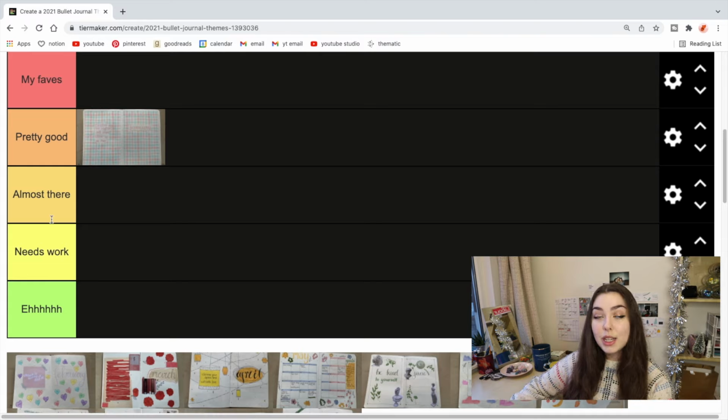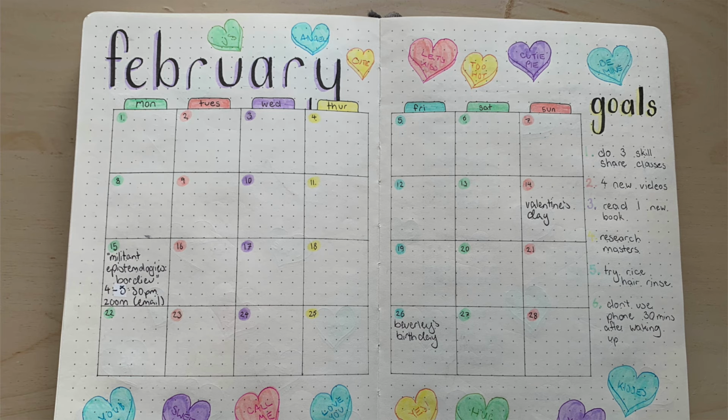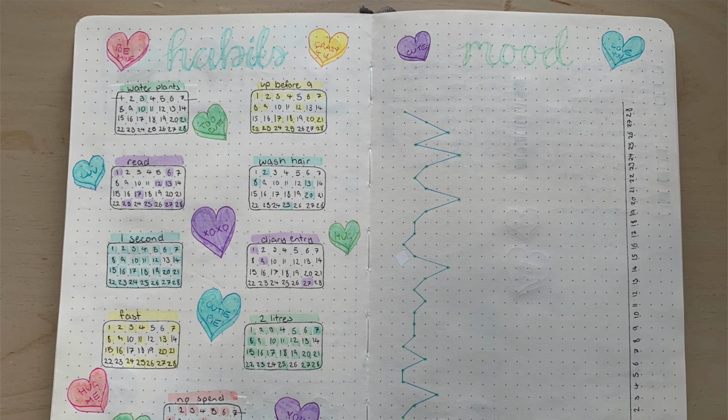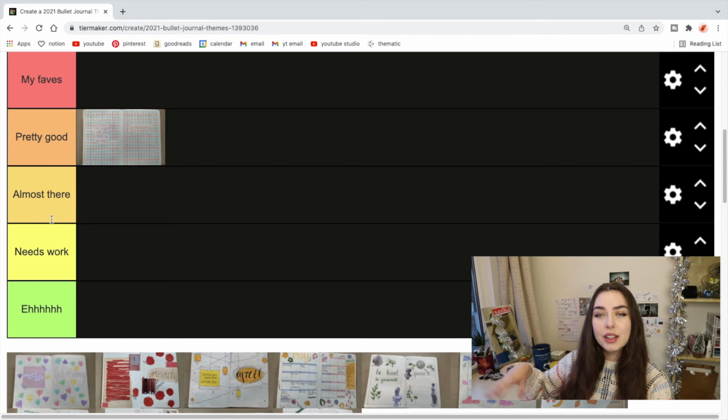Next, we have my February 2021 theme. This was candy hearts, and I've been meaning to do this since I started bullet journaling. This is an ideal February theme. Although I did find this was a bit finicky to draw. I was writing stuff on all my different candy hearts, so I found it annoying to try and find quotes to put on the candy hearts.